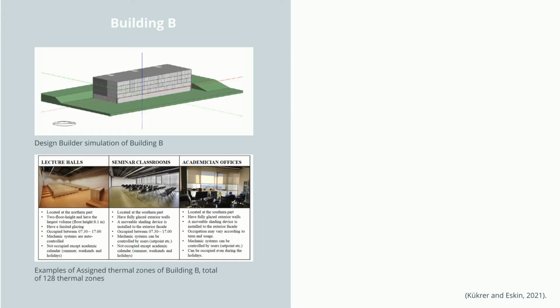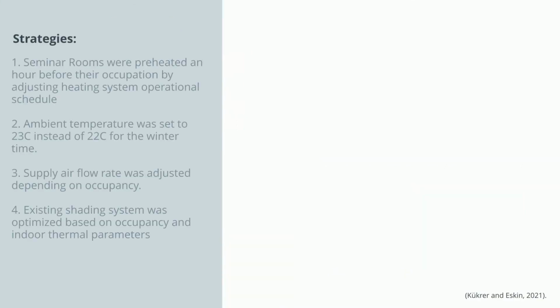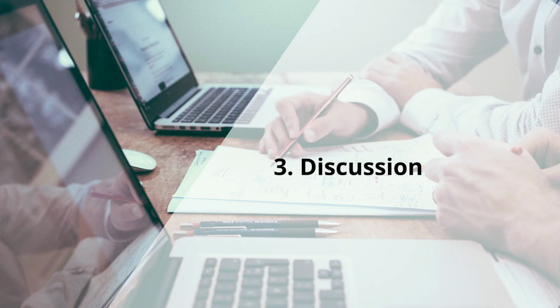Unlike Building A, the study on Building B began with an assessment on internal conditions through assigning thermal zones in Design Builder. The thermal conditions of School B were evaluated hourly using Fanger's PMV index depending on the environmental conditions, revealing discomfort mostly in the seminar rooms represented by the red square. Several strategies were simulated and then combined to result in improved PMV and 18% increase in comfort. The enhancements also resulted in 34% improvement in typing and 33% in thinking, but at the expense of 11.7% increase in annual energy.